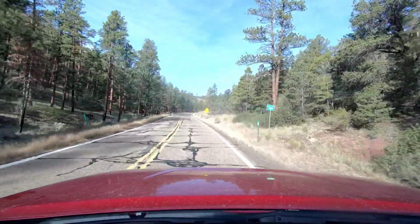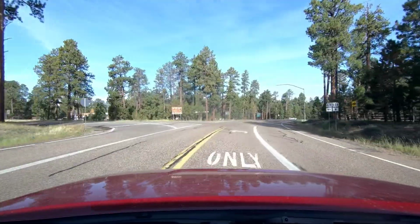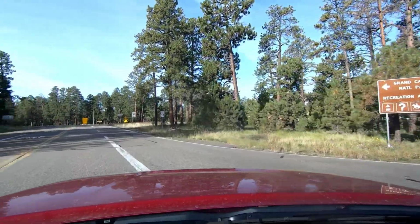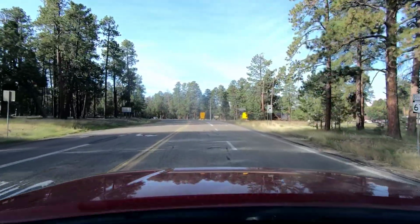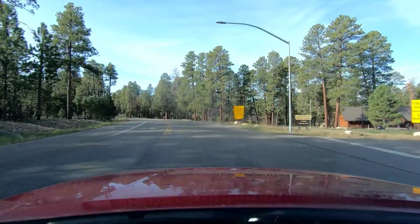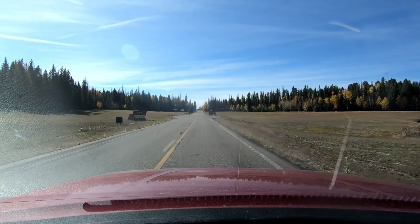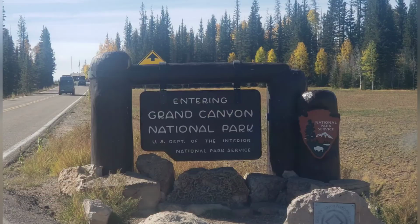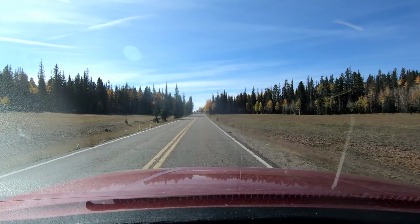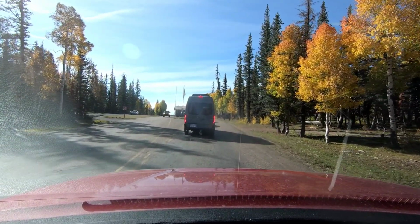We've come up 3,000 feet since we left the floor of the valley down there. All right, here's the turn we were looking for. So now it's 44 miles down to the north rim part. Entrance to the North Rim Grand Canyon National Park.